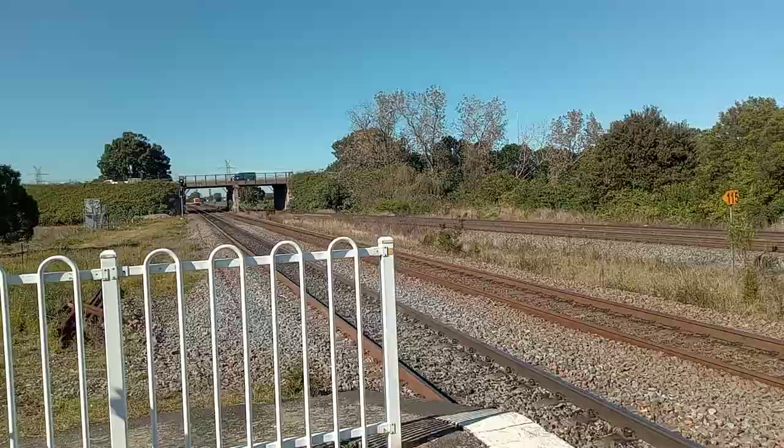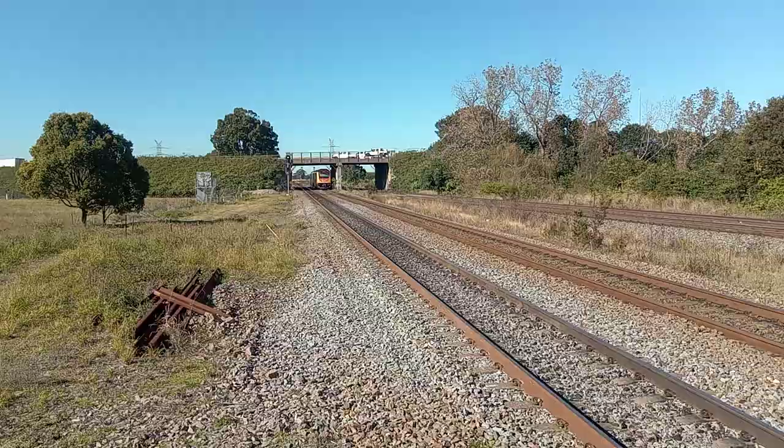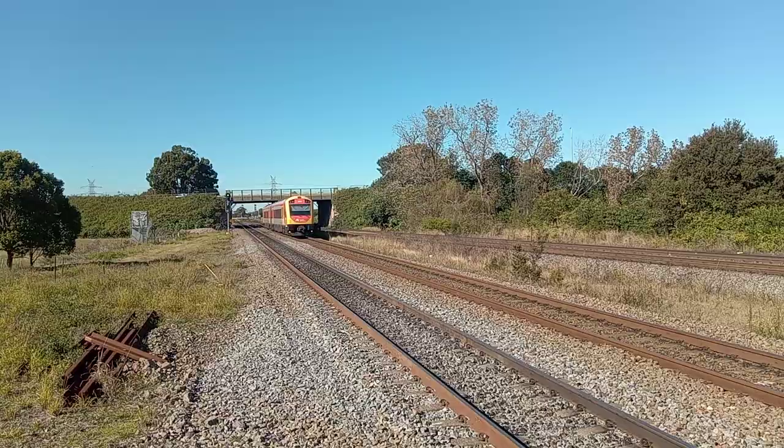I'll let you know as it gets closer. Pretty sure this is an express. It does not look like it's stopping. Never mind, I think it is. The set is J1.